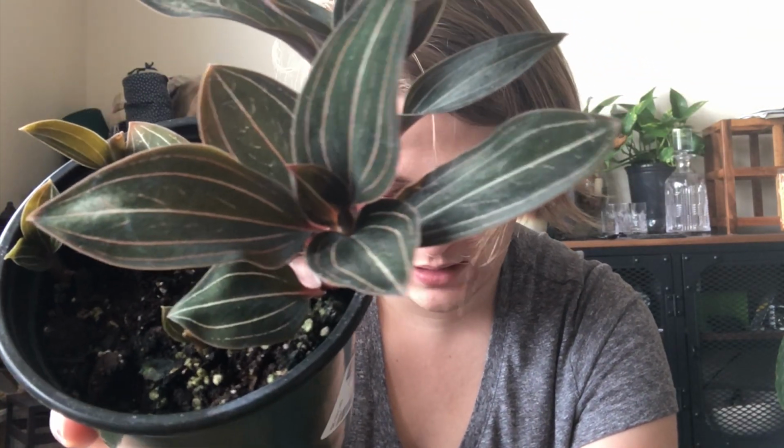Probably going to err on the side of less rich potting mix, but I can always add more nutrients to it. So that's what I'm going to do with this guy. I'm super pumped about it, if you couldn't already tell. I love it. It's amazing. And hopefully I knock this one out of the park and then I can get some other ones.